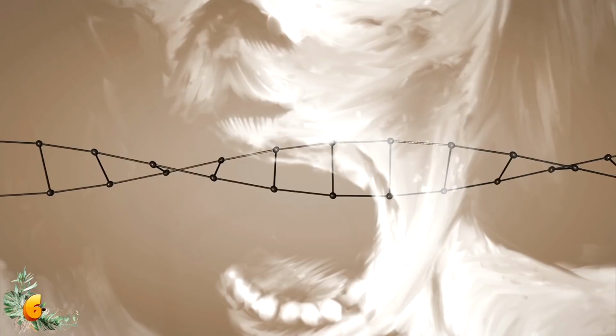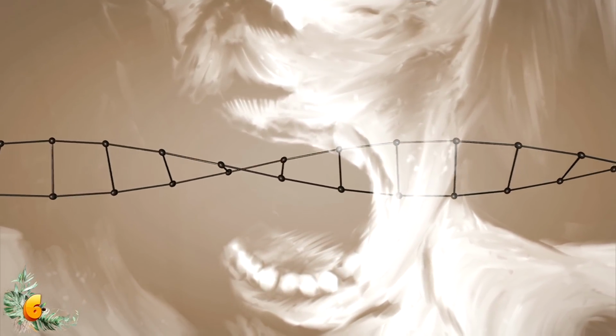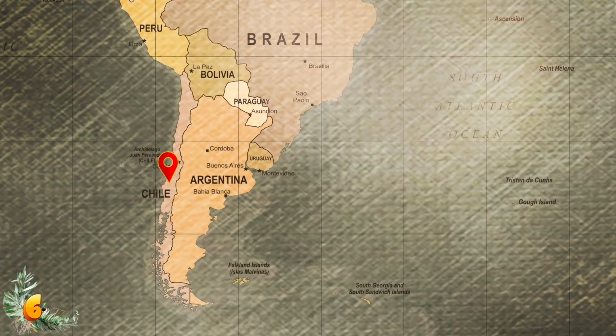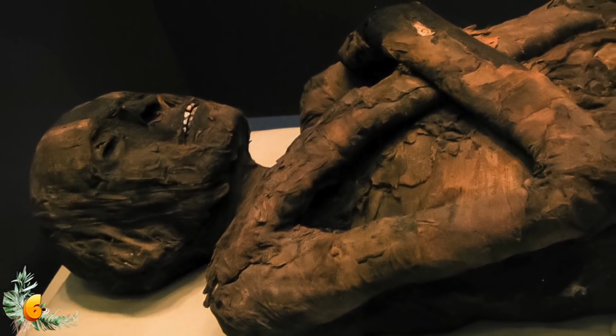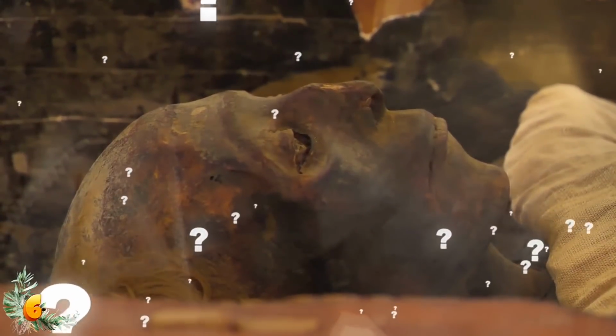It wasn't uncommon for the Chinchorro to mummify their dead, leaving them in the sand to naturally desiccate or dry out. Known to have lived in fishing villages along the coast of Chile and Peru, the Chinchorro actually started mummifying thousands of years before the Egyptians did. But how did they start this strange practice?